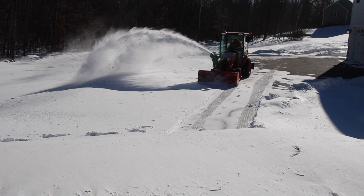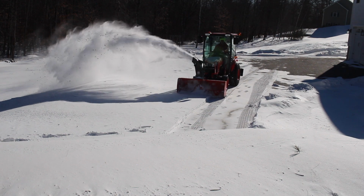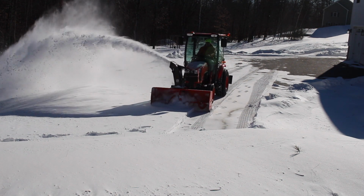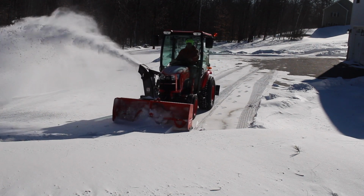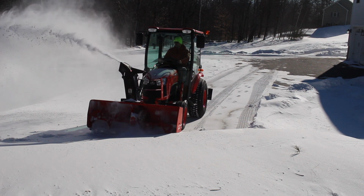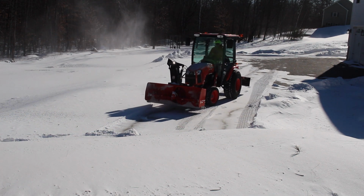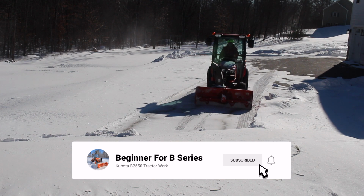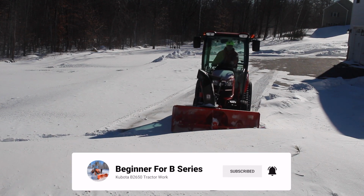Okay, so we're blowing about 3 inches of snow right here. You can see where the wind has just done a lot of the work. Then I get to this point, which I think you'll see on the camera, and it looks like we're gonna go from 3 inches to probably about, I don't know, 2 feet.